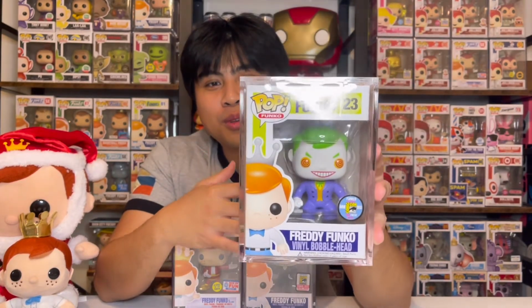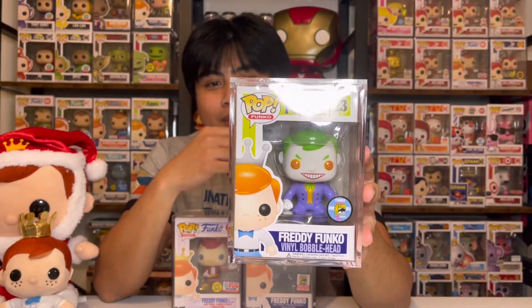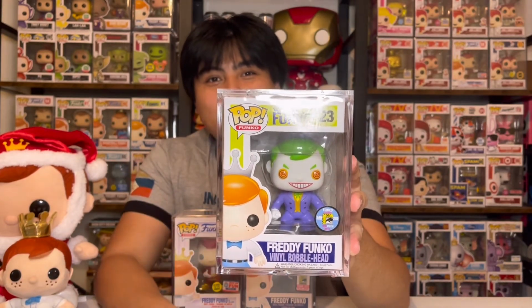This was not the first ever Freddy Funko I collected and bought, but it was one of the most expensive ones that I first purchased. This was the Freddy Funko that I really wanted, and I remember saving up for this Freddy Funko and purchasing it for the collection. It was such a surreal moment for me, because this was the most I ever spent on a Funko Pop when I first started.